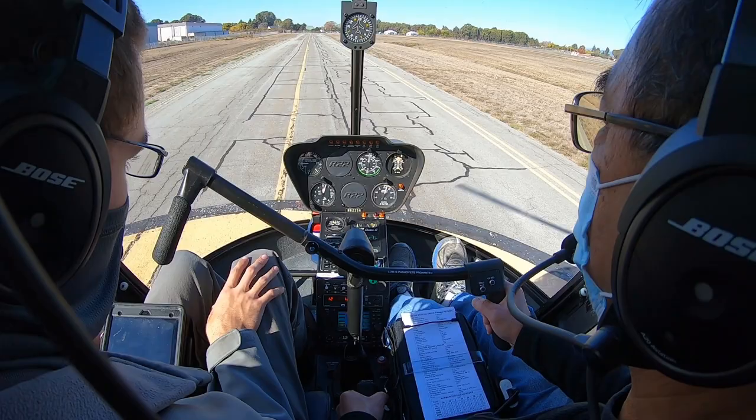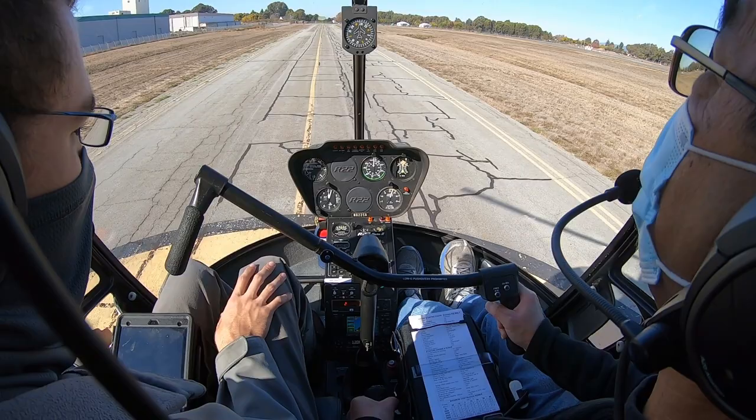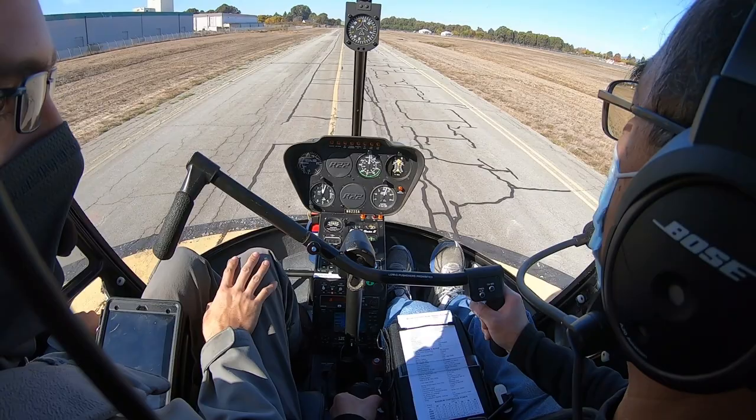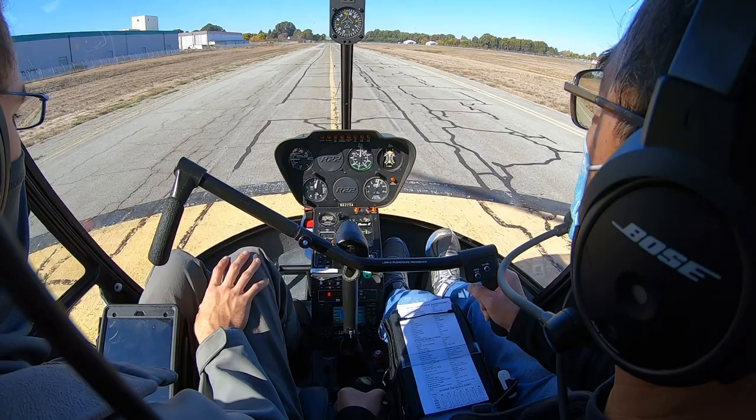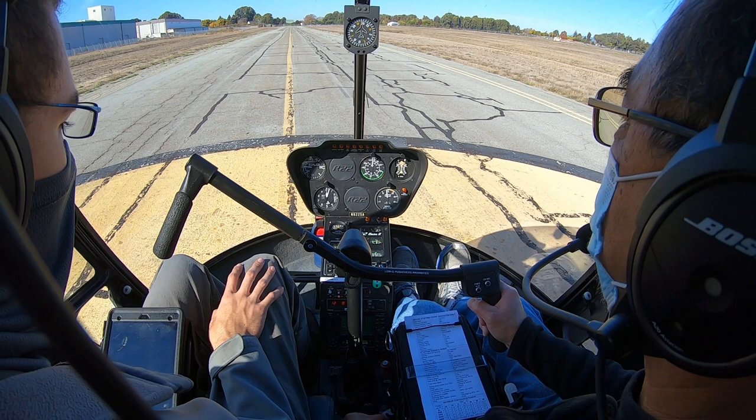What's that? Again? Sure. Yeah, that one looked pretty good to me. All right, we're gonna go again. Let's do a max performance takeoff this time. All right. A little more gentle with the collective. You're pulling it up and down. Just give it a little bit down at a time. Just let the helicopter settle bit by bit.